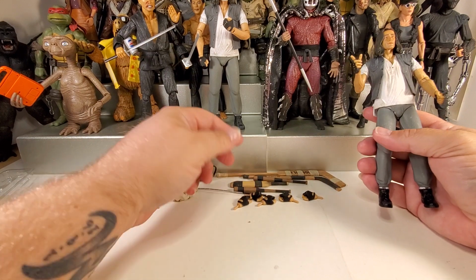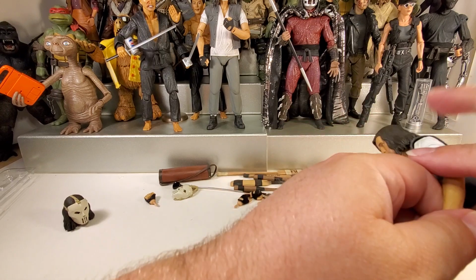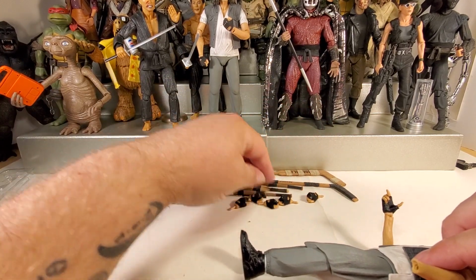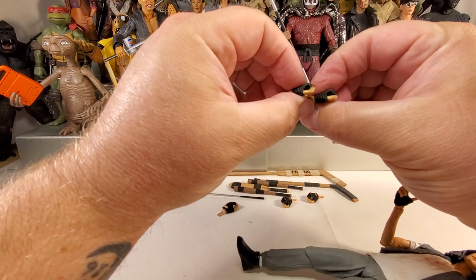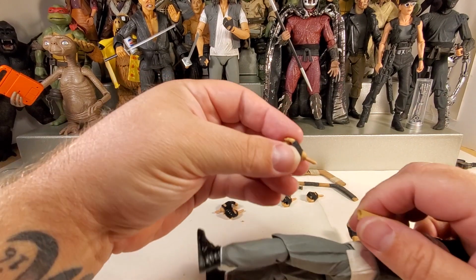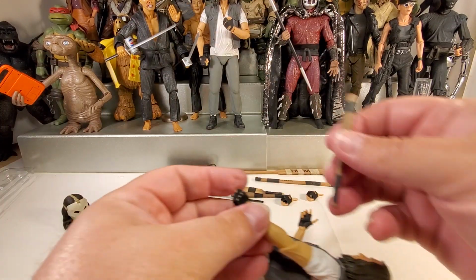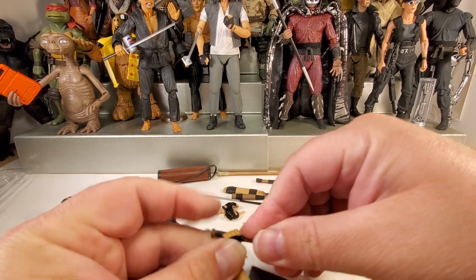Let's see what else. We're gonna have him holding something. How about the left hand? Which I want. Yeah, slightly bigger grip, the left hand. Because we want him to hold one of the baseball bats. Everybody knows how to get them in there.